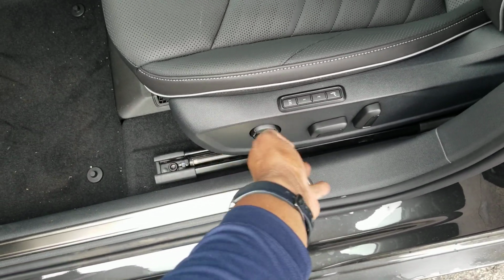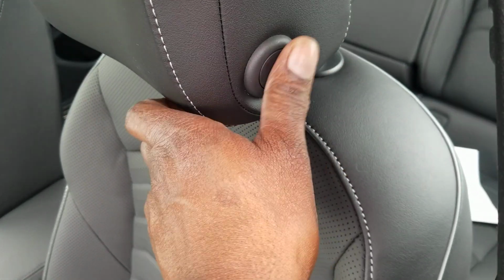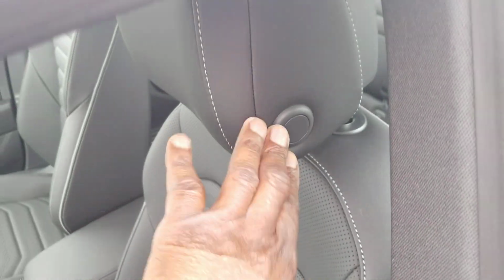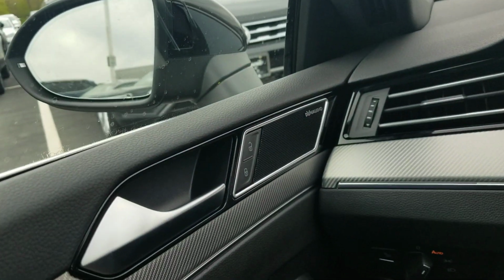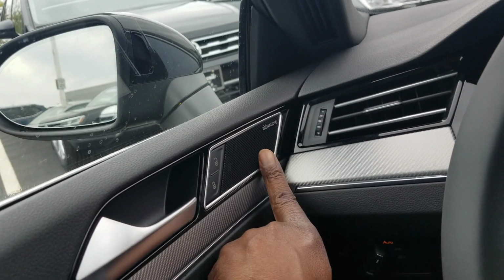Also, you have lumbar support here, forward and back, seat back as well. This is a leather seat that, again, is heated and ventilated. Headrest there, reminiscent of the Touareg headrest. It's a manual adjust headrest there. As we sit inside here, it does steal another thing from the Touareg, the Dynaudio audio system.